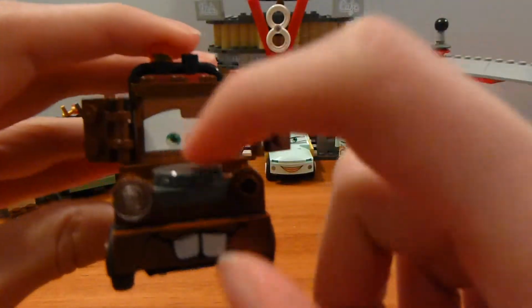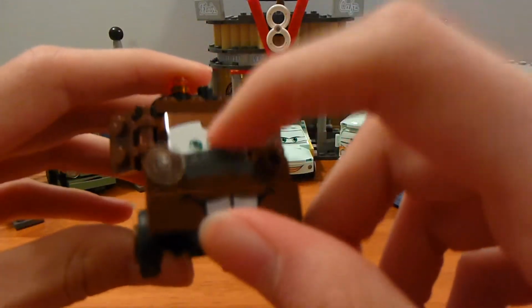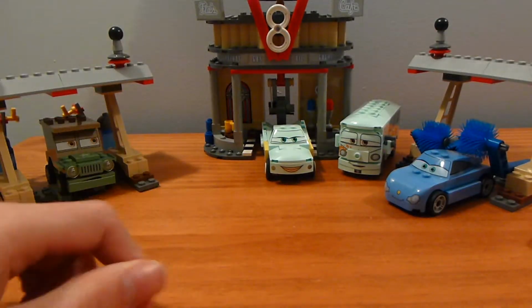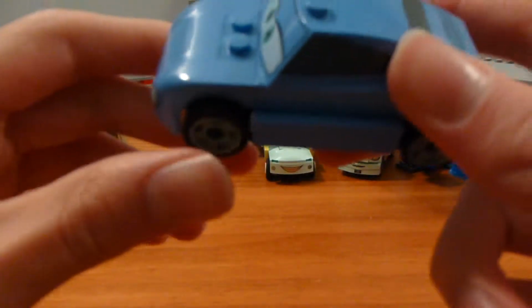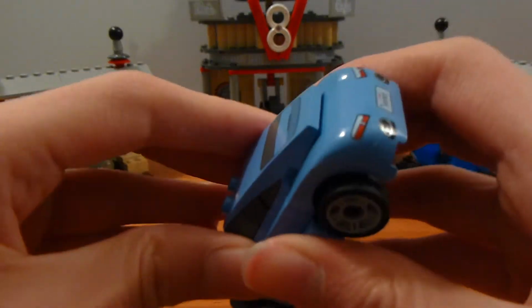And on the front, we happen to have a little tile that is supposed to be his little radiator engine, and he has no hood. You know, he used to have one, but then he lost it somewhere. And over there, Mater.